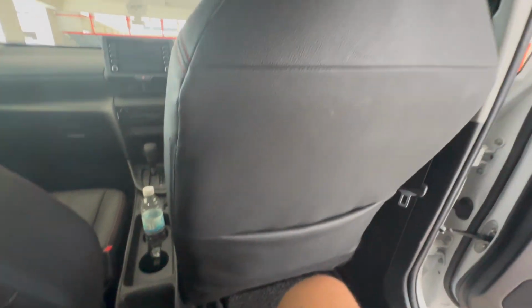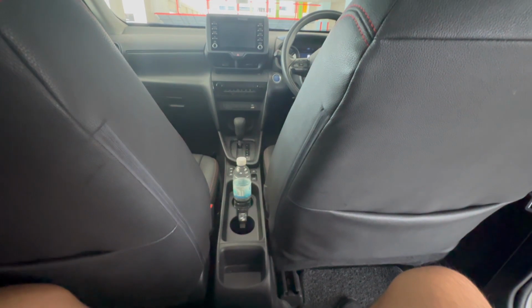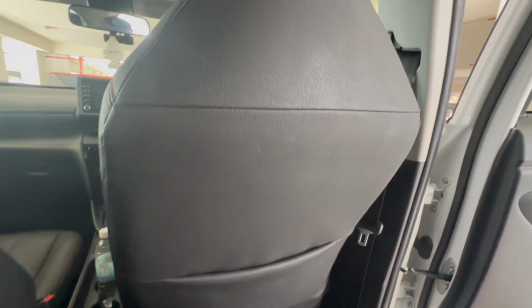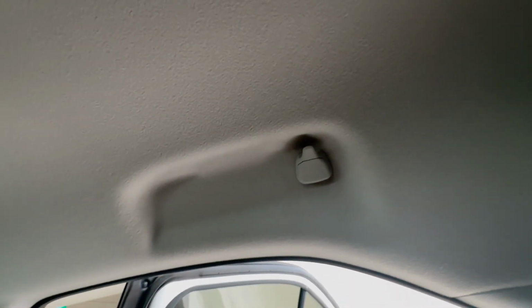And also there isn't really an armrest in the center, if anyone's wondering. If you want to rest your arm, you basically just need to rest it on the door, on the left or the right side itself. Other than that, I just realized you do not have any grab handle. The only place you can grab hold is right here itself. But you got some coat hooks to hang stuff on either side in the rear.